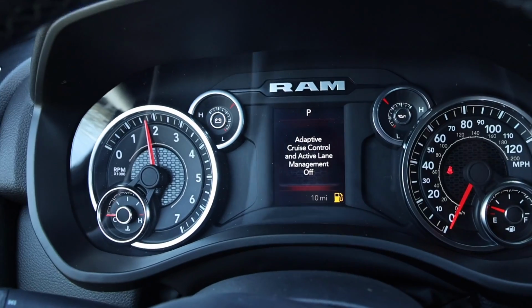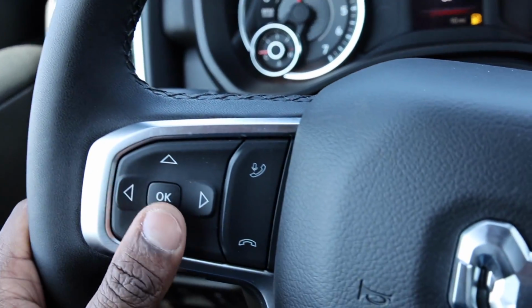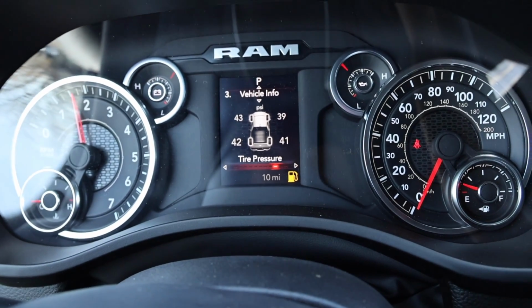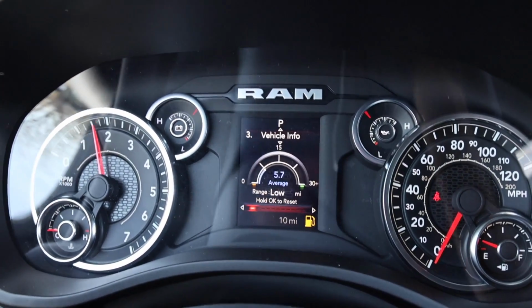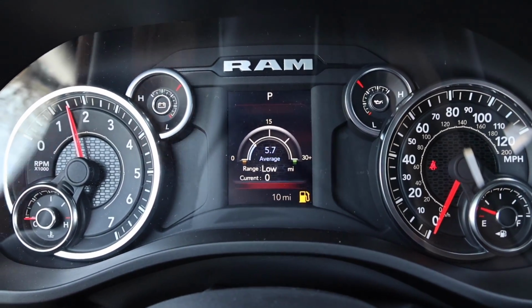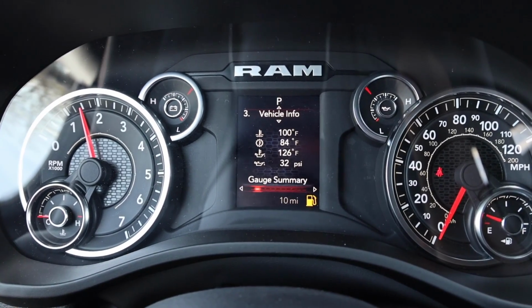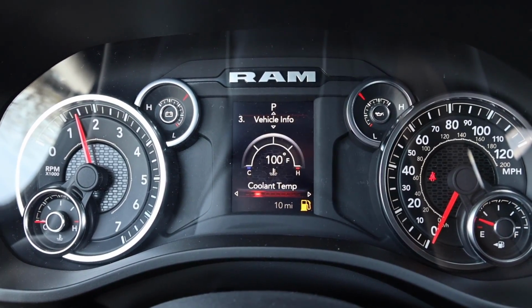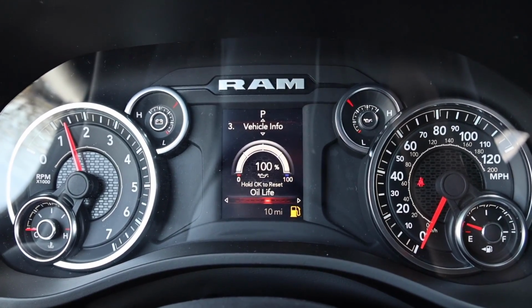Now as far as this screen goes here, let's just go through it really quickly. You have to use these arrows on the side. But yeah, you guys can see vehicle information. So let's go to the very beginning. So you have your fuel economy. So they pretty much put everything in the same page, which cleans up this menu. My favorite thing is the gauge summary. It gives you the temperatures, and then it gives you like a separate one. They are the best when it comes down to this, for sure.